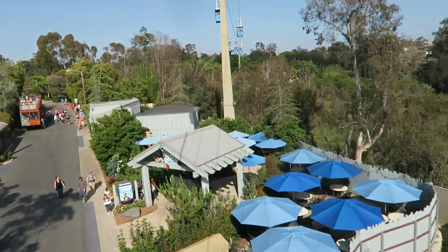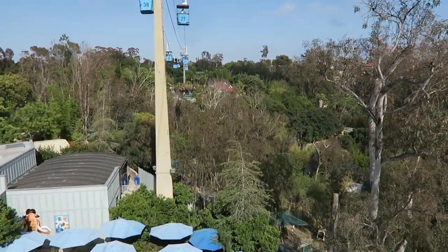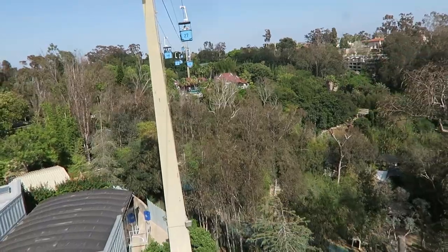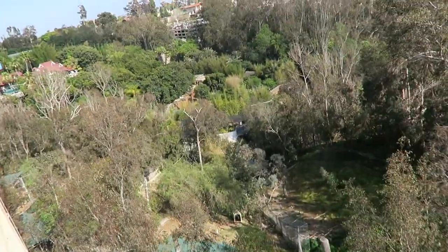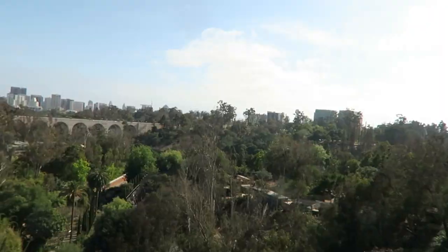You guys ready? Sky high over the San Diego Zoo. Oh, not yet. Over the forest, all the animals. How tall are those trees? There's downtown San Diego.